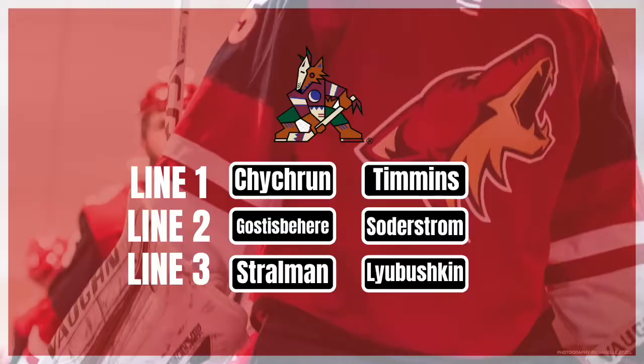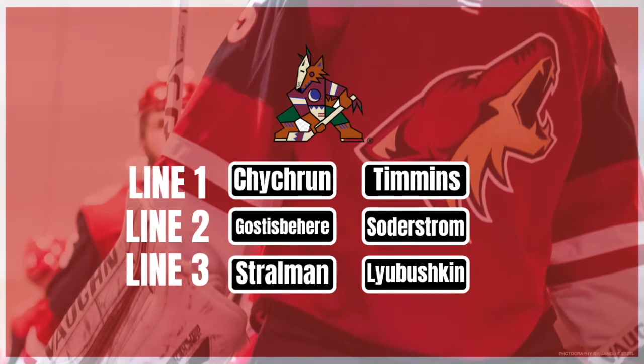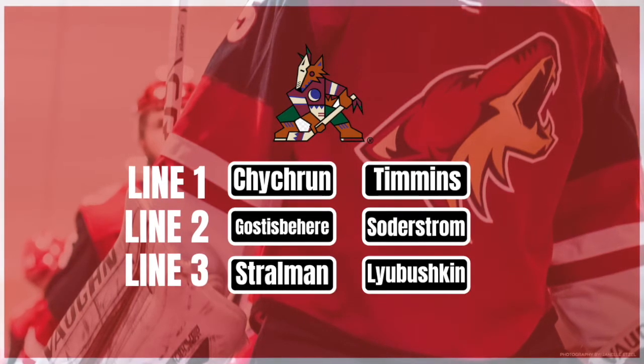And then the third pairing, you have Anton Strawman and Ilya Lyubushkin. Now, I think there is some reason to be said that second and third pairing could be mishmashed a little bit to make more of the offensive-minded guy and the defensive guy paired together. I think they will try that. But I could see Lyubushkin and Strawman being a nice group there.